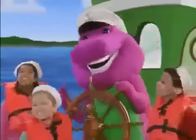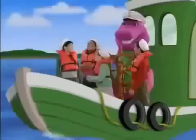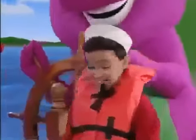Ah, there's nothing like being on the open sea. The sun in your face, the wind in your hair, and the fish in your hands.